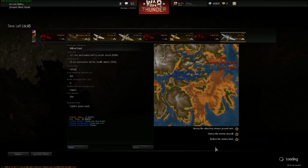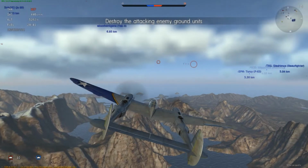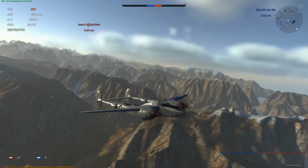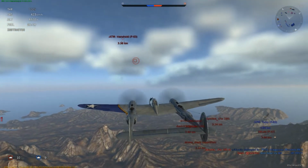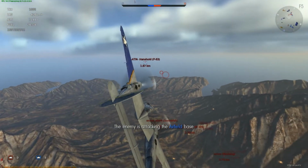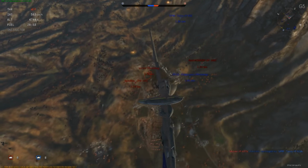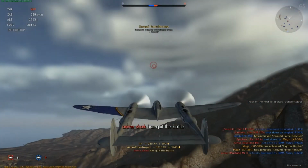Okay, so let's see if I can do any better in the P-38G. The way I've been flying, don't like my chances. Well, at least I'm climbing to start. Enemy aviators are attacking our base. We will stop them. If we don't do something fast, the enemy will win. Almost getting into a head-on, nose to nose with an Airacobra. Not looking so good for the 38. Decent little boom and zoom then, though.